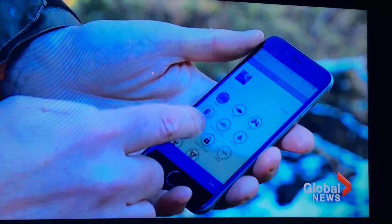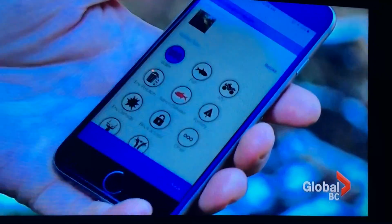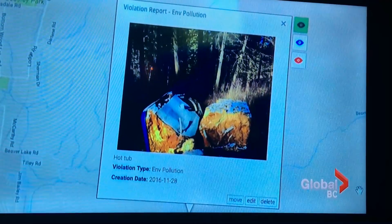You take a picture of the abuse and pick the violation type. Is it a water violation, fish, ATV, environmental pollution? There's a whole bunch of different choices in there. It's a geo-referenced, time-stamped photo that's automatically forwarded to the appropriate enforcement agency.